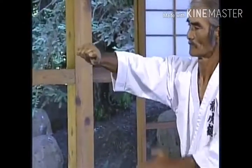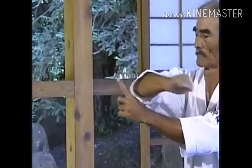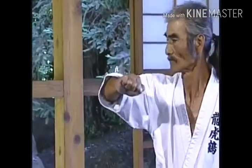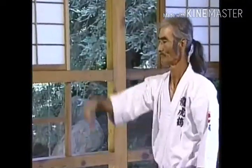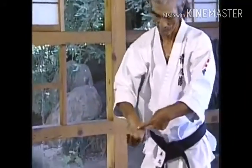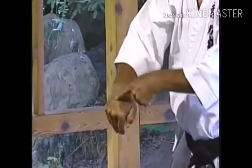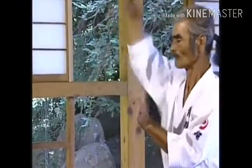The hands offer a variety of striking surfaces, which are employed to attack and defend. Hardening these surfaces to make them effective weapons is a slow business that must be carried out with great care if injury is to be avoided. It is an accumulative process that cannot be hurried, and that must be carried out under qualified supervision.